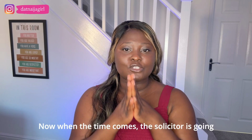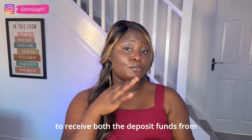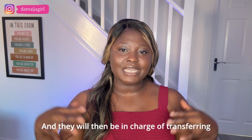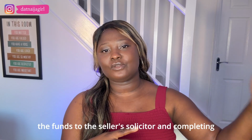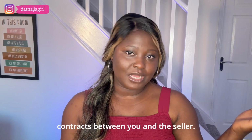Now, when the time comes, the solicitor is going to receive both the deposit funds from you and the mortgage funds from the lender, and they will then be in charge of transferring the funds to the seller's solicitor and completing the sale. They will also facilitate the exchange of contracts between you and the seller.